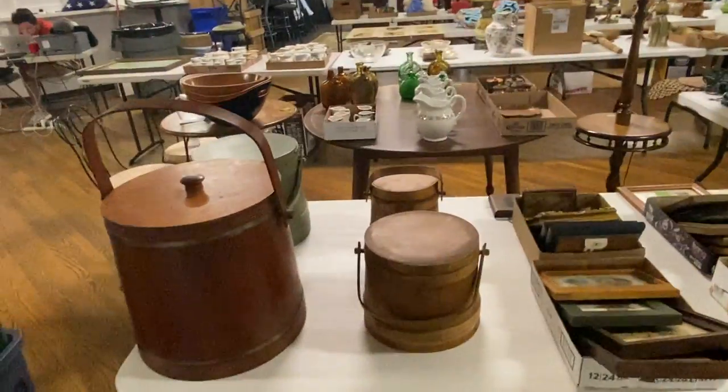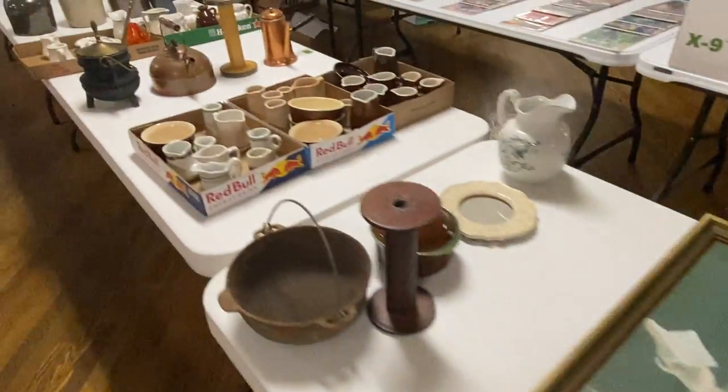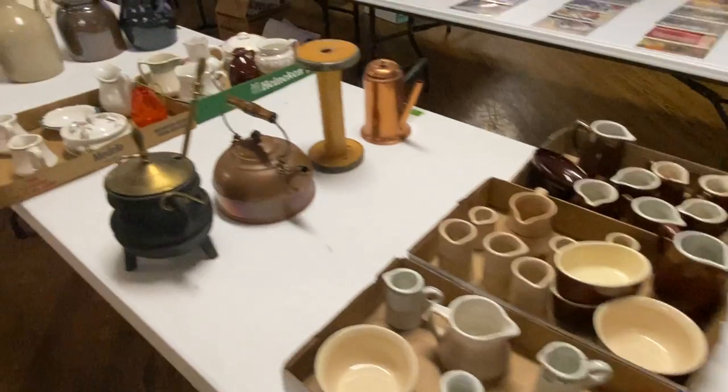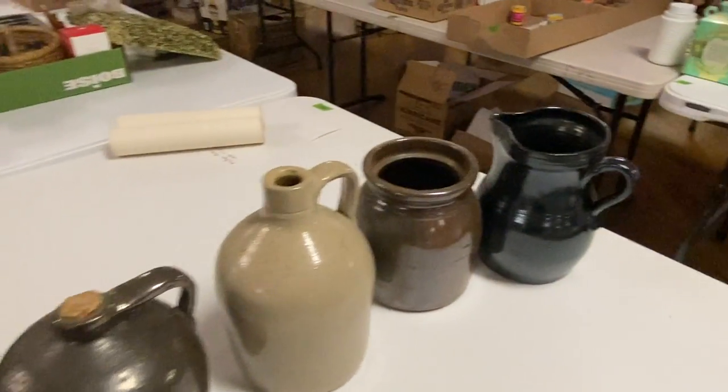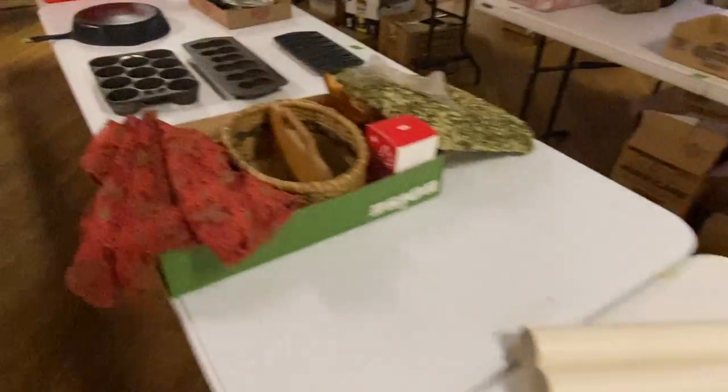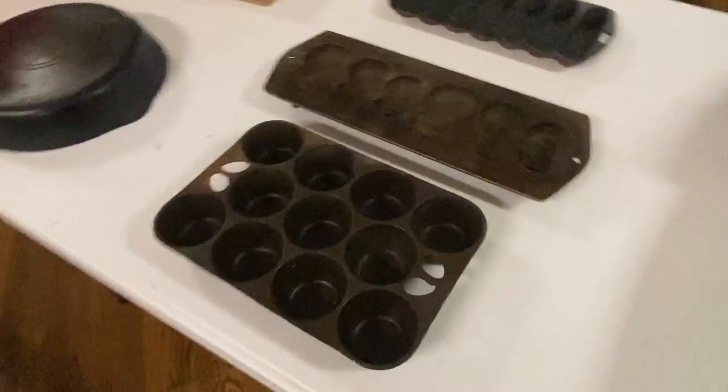And some pantry boxes. Some neat items right here. Let me come to this side so I can get a better view of them. A couple pantry box lots, some old silhouettes. So we're selling for a collector out of Waterford. It's got some good stoneware here. Some cast iron cookware. There's a Griswold 8-inch skillet.